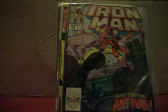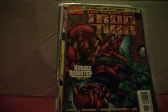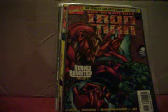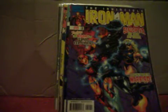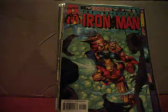Picked up a couple of Iron Man. Number 233. Number 12. Iron Man from one of the series that Marvel put out. Invincible Iron Man number 3. Number 12. Number 22.